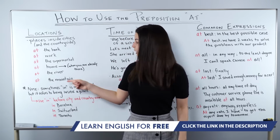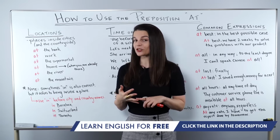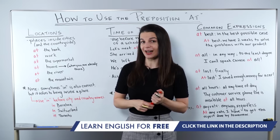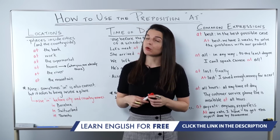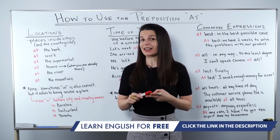Another expression you might hear is at the mountain. This is used when we do mountain-related activities like skiing or snowboarding. So if you're on the phone with a friend or texting a friend, you might say, I'm at the mountain today. You might also use this when you're hiking. You might say like, I'm hiking at the mountain, though I feel like it's more commonly used with skiing and snowboarding.